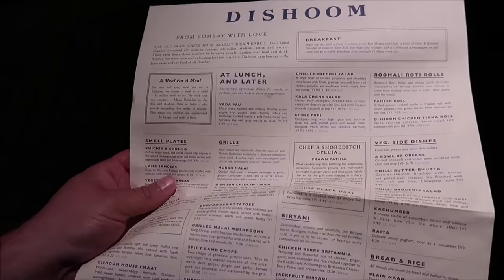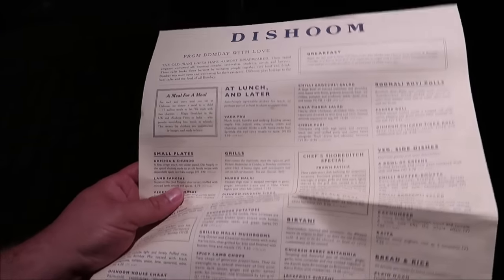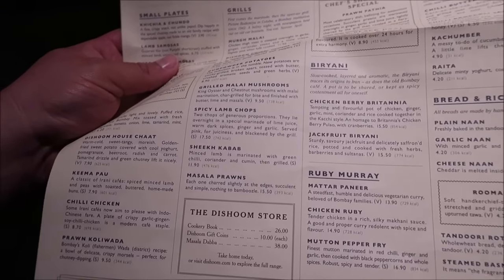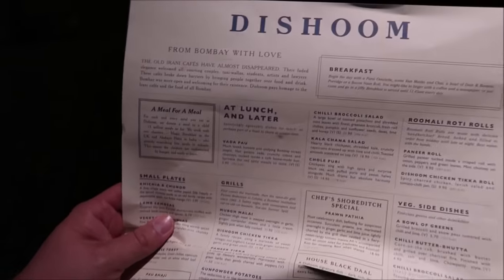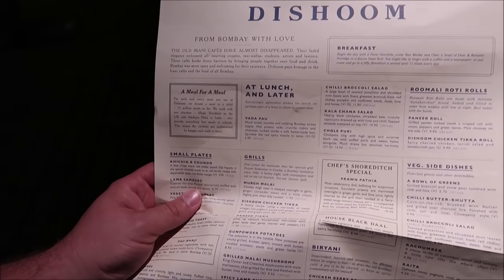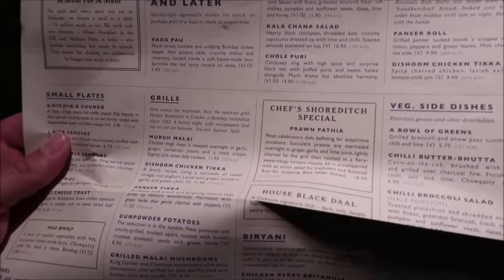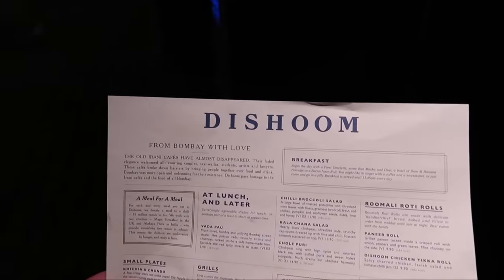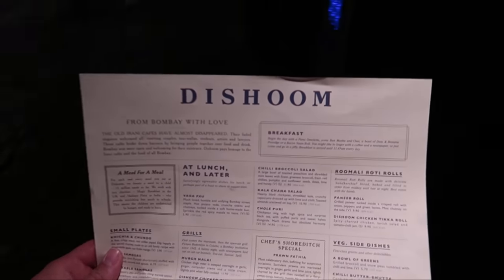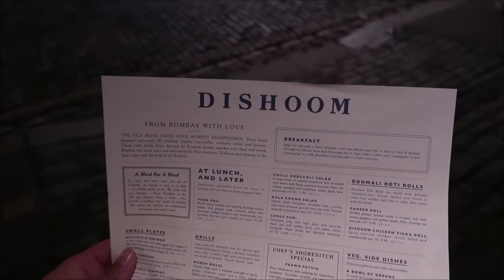I might actually try some masala, which is a very popular item here in London. I don't know what to get. I might get the masala prawns here, and of course the chicken. I tried to say chicken and tikka at the same time. I said the cheeky. But I'm excited. It looks like things are fairly priced, so it's not so bad. But from what I hear, this is an excellent restaurant, so I'm very excited.